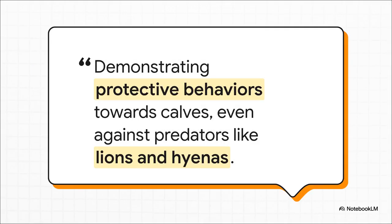I mean, just let that sink in for a second. This is a cow that will stand its ground and defend its calf, even from predators like lions and hyenas. That tells you everything you need to know about this breed's instincts and its resilience. It's not just about being calm. It's about having this smart, protective nature that's been key to their survival for hundreds and hundreds of years.